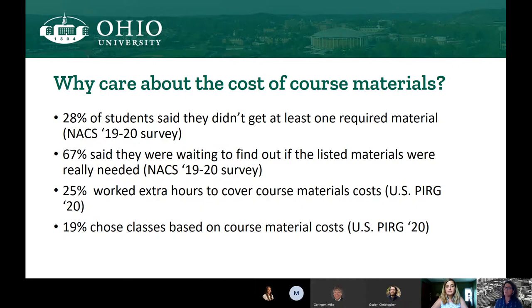In the PIRG survey, 25% of students reported working extra hours to cover the cost of their course materials. 19% chose classes based on course material costs. That is, they selected which section or what course they were going to enroll in based on what was published as the cost of the course materials.